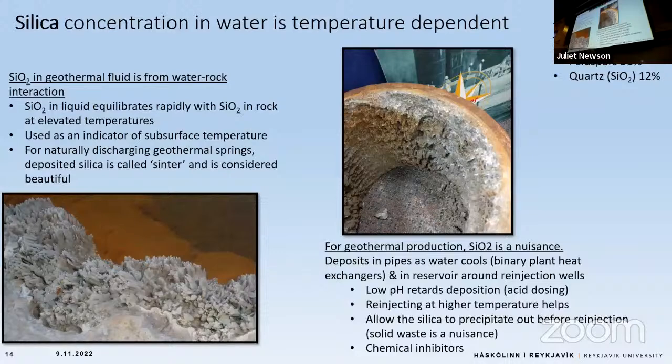Or actually, the other thing is you can re-inject at a higher temperature where you're above the silica saturation index. But if you do that, you're re-injecting energy that you just went to a lot of trouble to get out in the first place. So that's not a popular option.